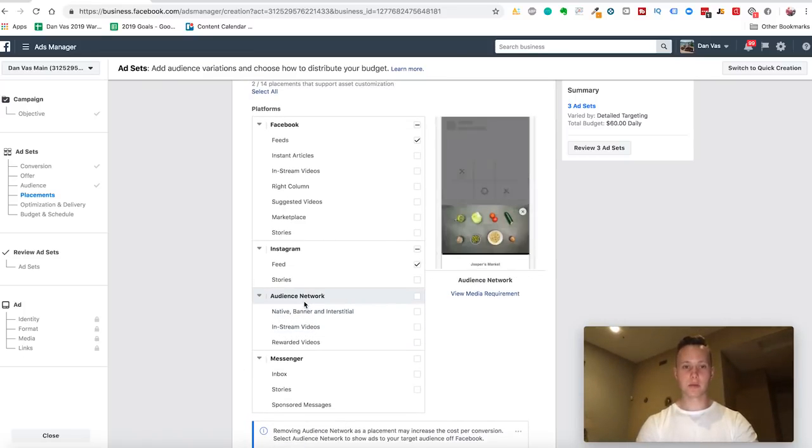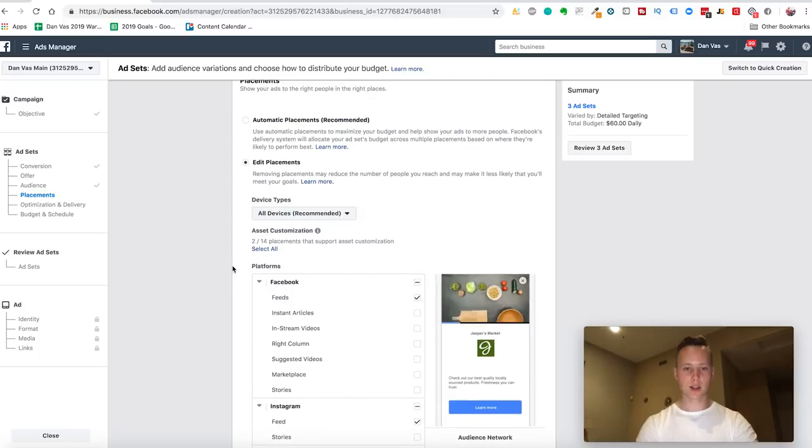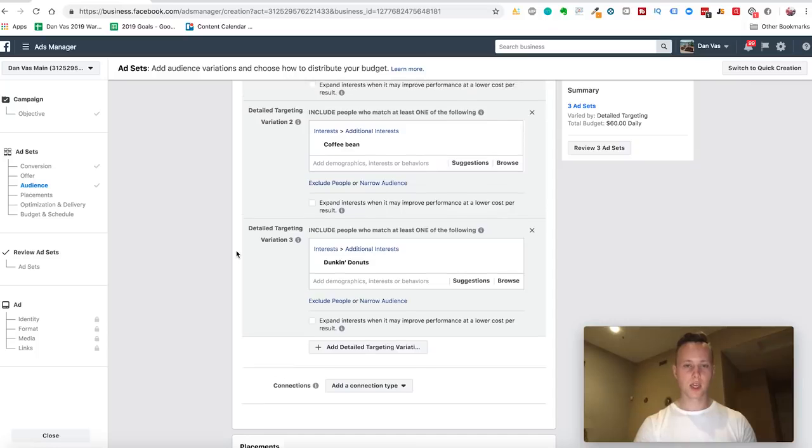This is actually very good for retargeting campaigns, I found, but we're not talking about retargeting here. That's a whole other superpower of Facebook ads. I'll maybe make a video on that later. But that's how you do it.